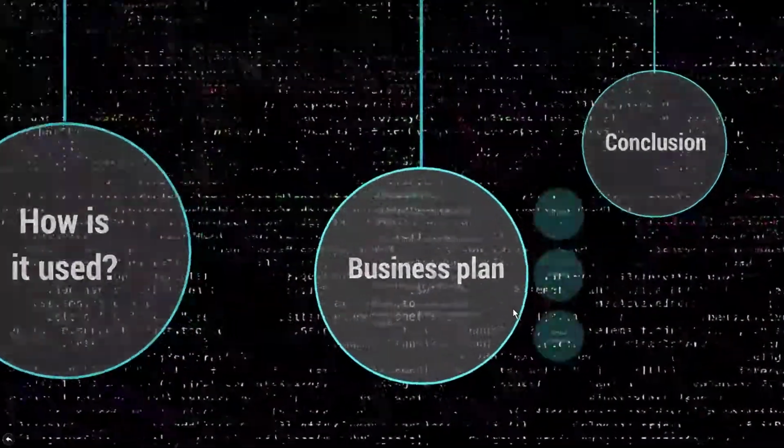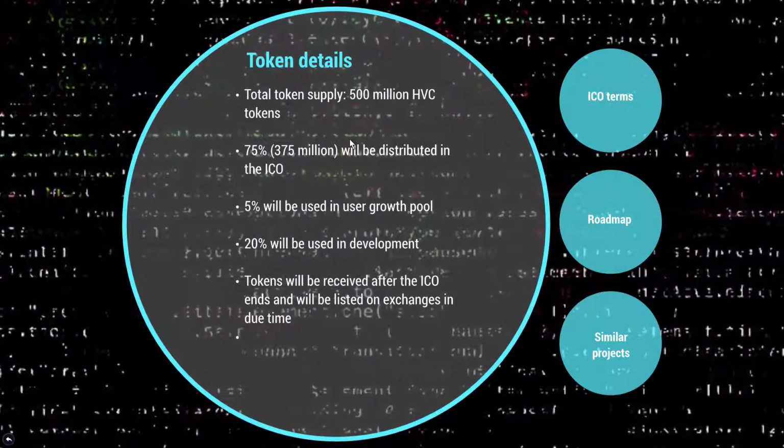Let's have a look at the business plan that they've got. Okay, so first of all, let's have a look at the details of the token. So the total supply is going to be 500 million tokens. 75% of that, which is 375 million tokens, is going to be distributed in the ICO. 5% is going to be used in the user growth pool. 20% they plan to use in the development.